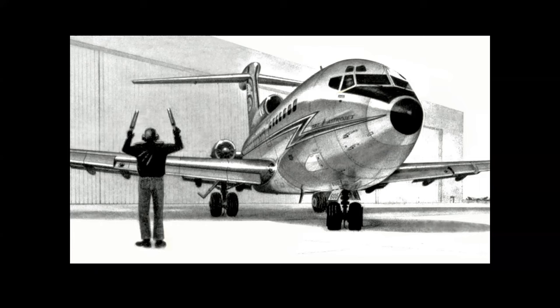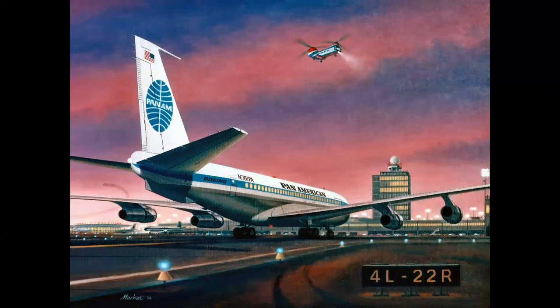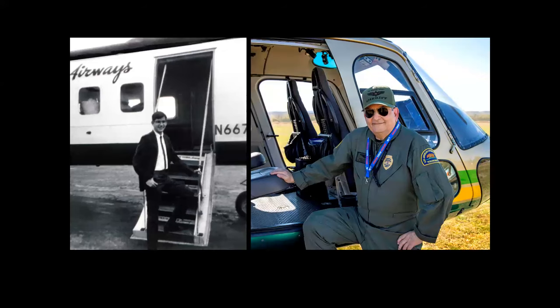Never anticipated how far it was going to go, but I loved drawing airplanes. And so that became a career for McDonnell Douglas, illustrating airplanes for Airbus Industry, and any number of private and business clients, as you see here. But it all began at my favorite airport, JFK in New York. Oh, and by the way, helicopters? Yeah, I still love them.